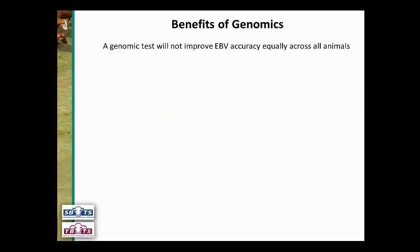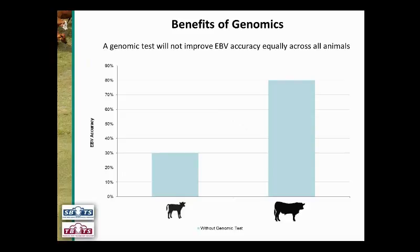So one thing to note is that a genomic test will not improve EBV accuracy across all animals equally. If we have a look here, we've got two animals. We've got our young animal here, and for this EBV, the young animal has an EBV accuracy of 30%. Whereas our older bull here has an EBV accuracy for this EBV of 80%.